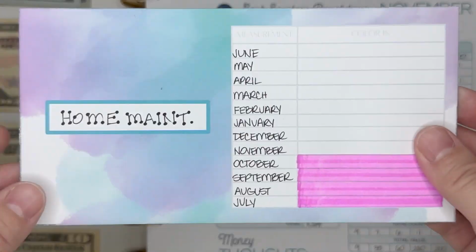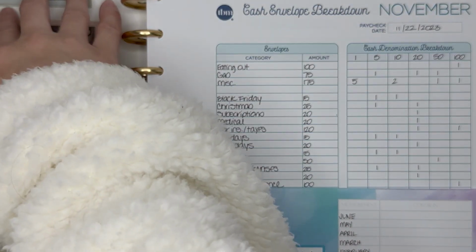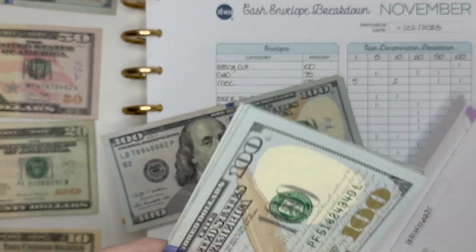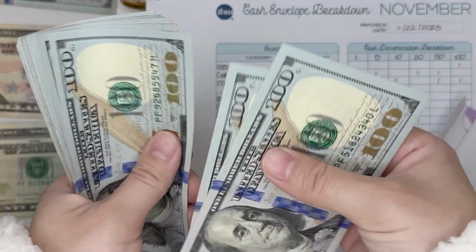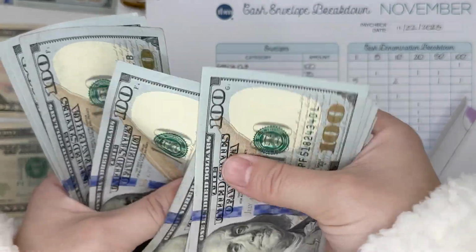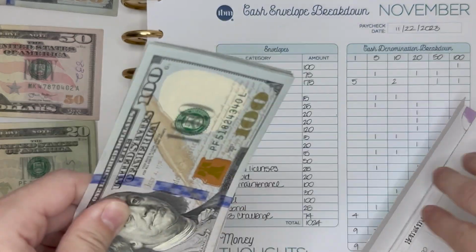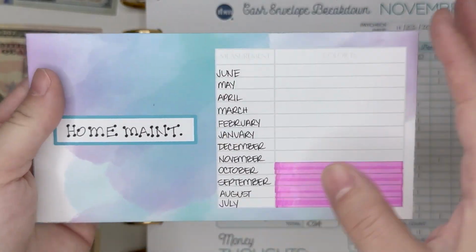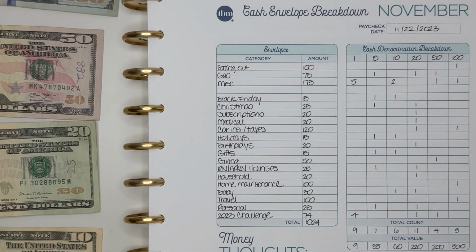Next, we have home maintenance, and this is going to be getting $100 in a single $100 bill. So I have that right here, and it should have $1,100 with this deposit. So let's count it all up. 1, 2, 3, 4, 5, 6, 7, 8, 9, 10, 11. $1,100. Again, I don't own a home yet. Hoping to real soon, but it's been a rough process. But happy to start on that envelope.